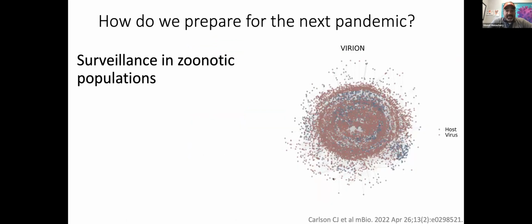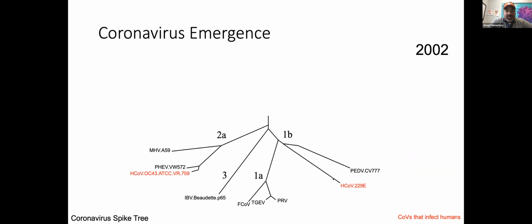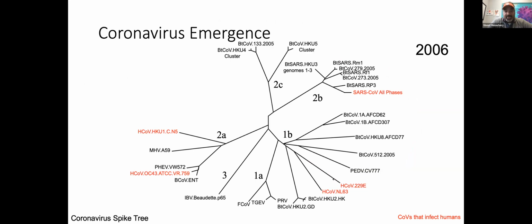And so I stole this figure from one of the Vineet papers that I saw. Basically, surveillance in zoonotic populations we think is really important. There are so many viruses out there, and in 2002, SARS-1 kind of gave us the window for that. And so we know the breadth of the virome is expansive, and you can really see it in the coronavirus family tree. Here we have the coronavirus tree from 2002, and you can see over the years, they just fill out as more and more animals are surveyed.